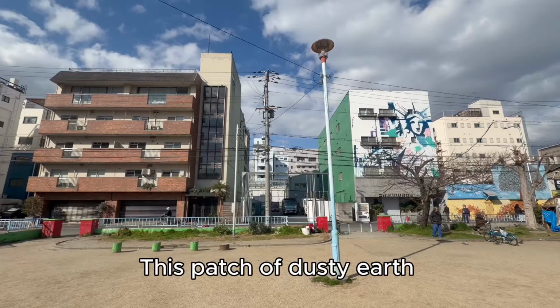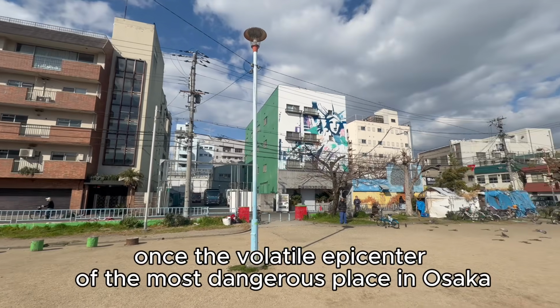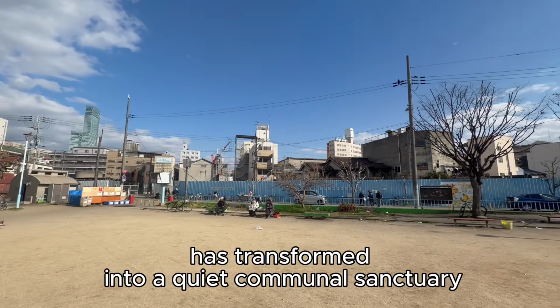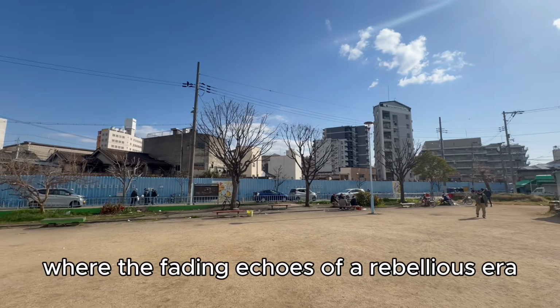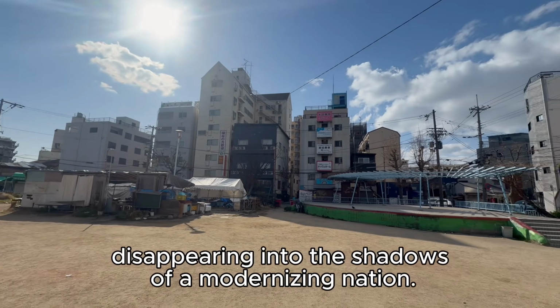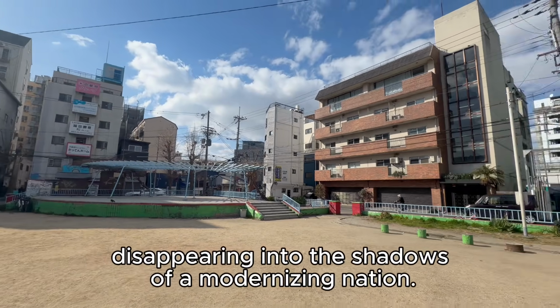This patch of dusty earth, once the volatile epicenter of the most dangerous place in Osaka, has transformed into a quiet communal sanctuary where the fading echoes of a rebellious era meet the fragile reality of a community quietly disappearing into the shadows of a modernizing nation.